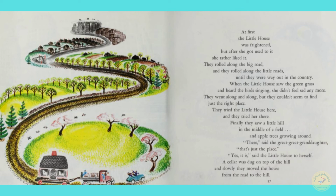They went along and along, but they couldn't seem to find just the right place. They tried the little house here, and they tried her there. Finally, they saw a little hill in the middle of a field, and apple trees growing around. "There," said the great-great-granddaughter, "that's just the place." "Yes, it is," said the little house to herself.